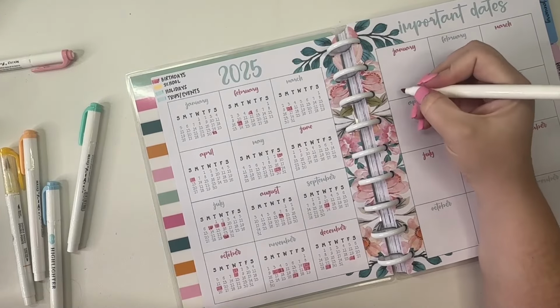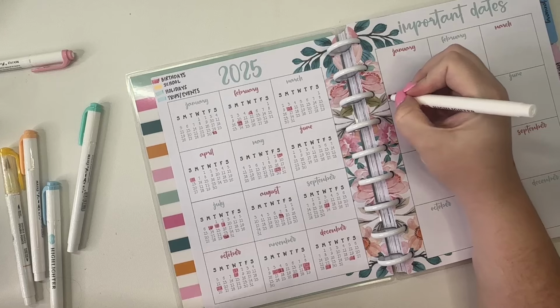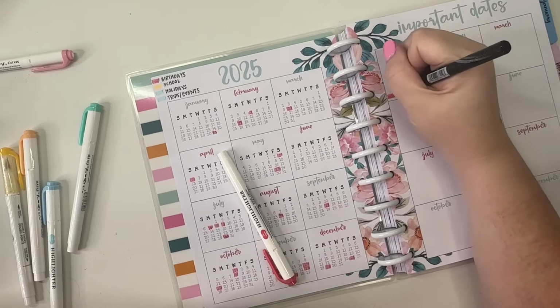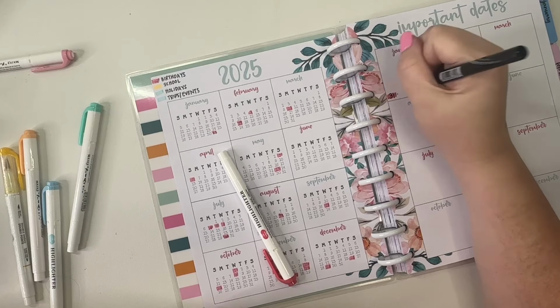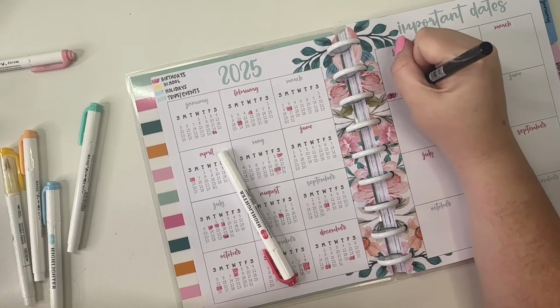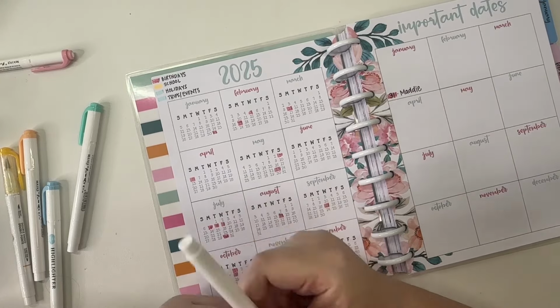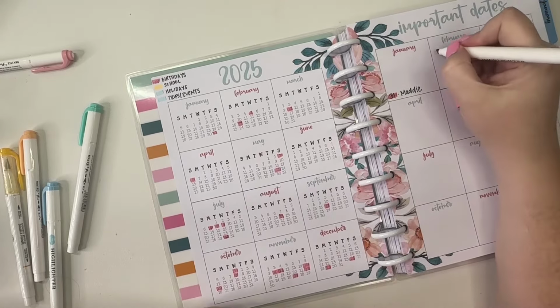So Maddie's birthday in January is the 31st. I know that's going to be the last thing because it's the last day, so I'm going to purposely put it at the bottom. I'm going to highlight the color. I'm going to write 31 and I'm going to write Maddie. Because then I know that that is Maddie's birthday.